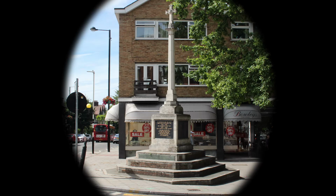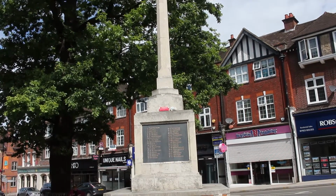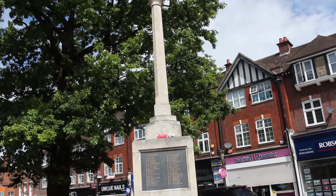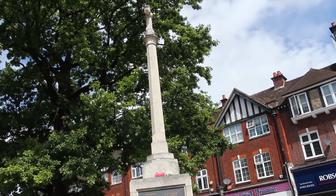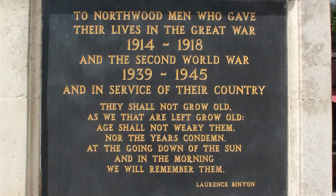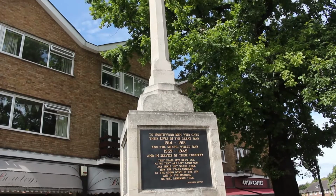Northwood War Memorial is a stone cross on an octagonal column on a square stepped base. In 1919, the Northwood War Memorial Committee decided to erect a cottage hospital and a memorial cross. The latter was designed by local man F.D. Bedford and sculpted by W. Ormner Jr., a noted maker of war memorials. It was unveiled on the 13th February 1921.